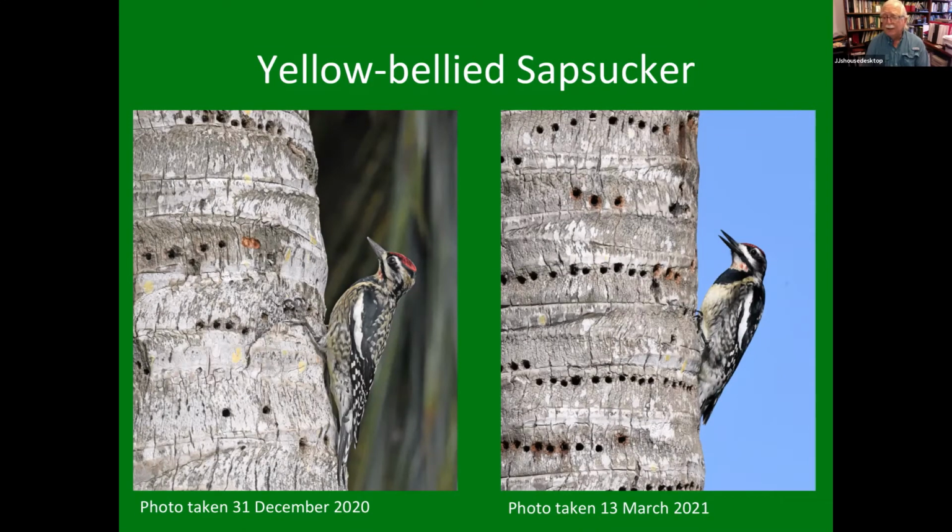They nest up in the northern tier states, as far south as Ohio, and into Canada. And it gets cold up there. And so the sapsuckers all migrate, but the female yellow-bellied sapsucker migrates a much longer distance on average, going even into northern South America, Central America and the Caribbean. And if you see a sapsucker down there, it's most likely going to be a female or a juvenile.